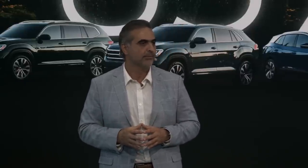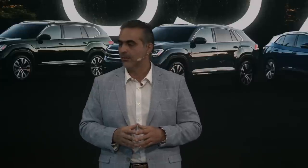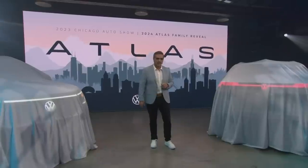And we're pleased that our business is profitable again because we're building vehicles that Americans want. Profitability and cash flow are critical so that we can continue to invest in our people and future products. But we're never satisfied, as you will see in the new 2024 Atlas and Atlas Cross Sport. Ladies and gentlemen, let's take a look at the new and improved Atlas family.